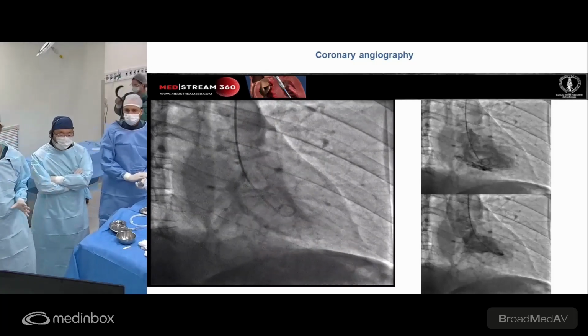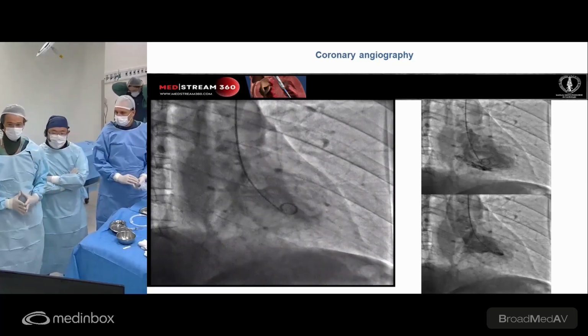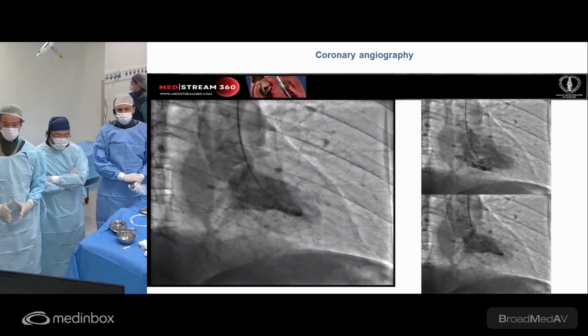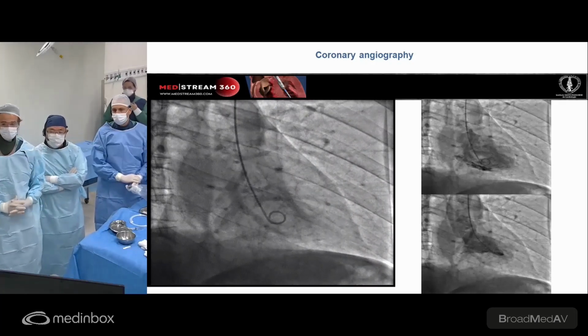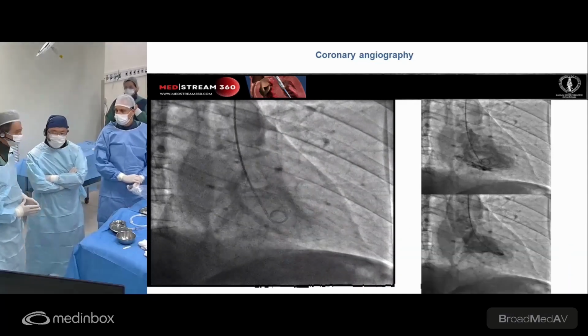Great presentation, Ricardo. Now we have Luis Nakayama Ore, and he's one of our staff in interventional cardiology, and he's also a very experienced cardiologist, a clinician.